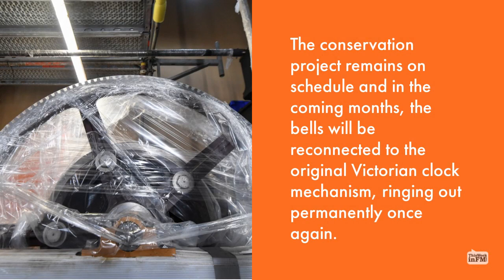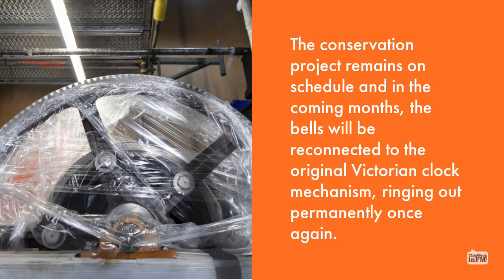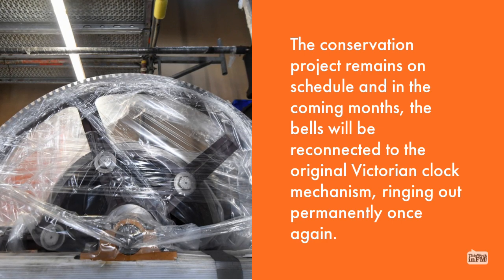The conservation project remains on schedule, and in the coming months, the bells will be reconnected to the original Victorian clock mechanism, ringing out permanently once again.